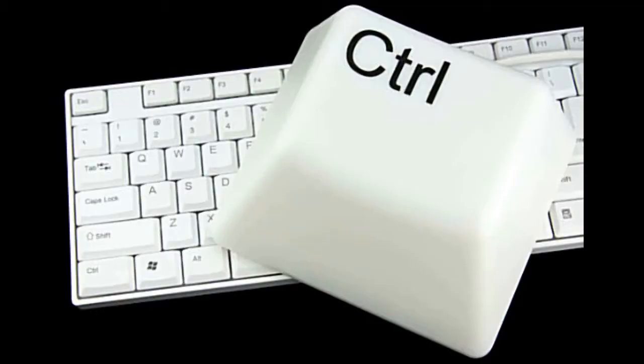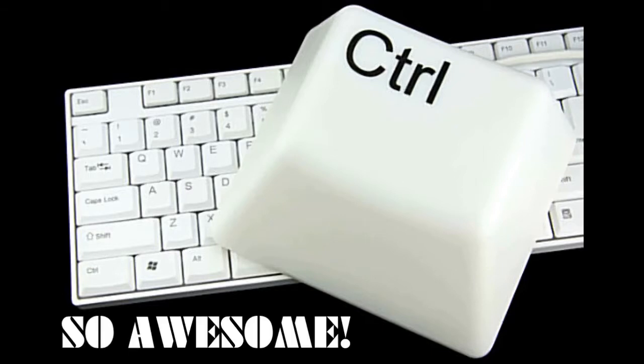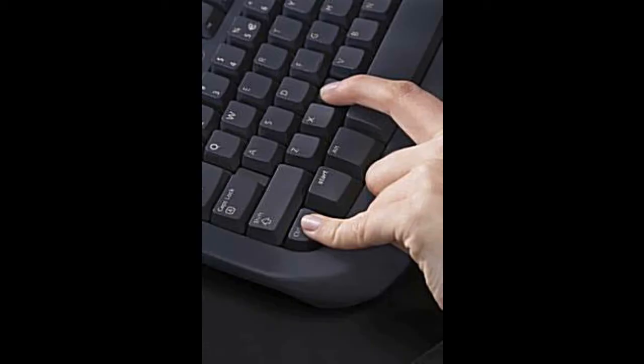It really works! ControlZee fits right into your keyboard! It fits so well, you'd think it's always been there!